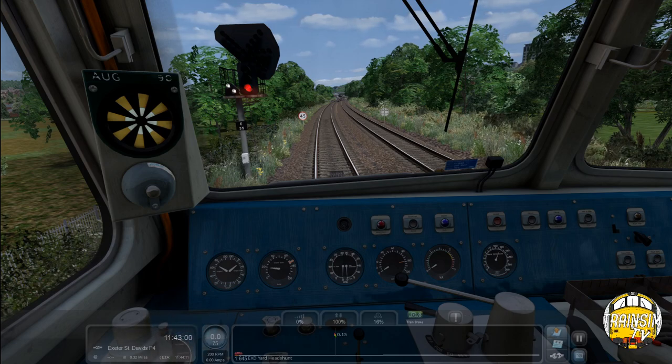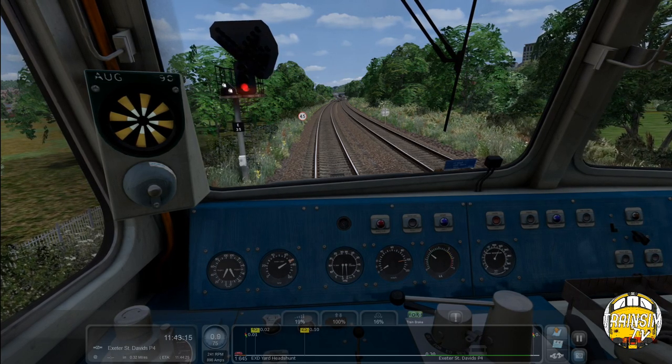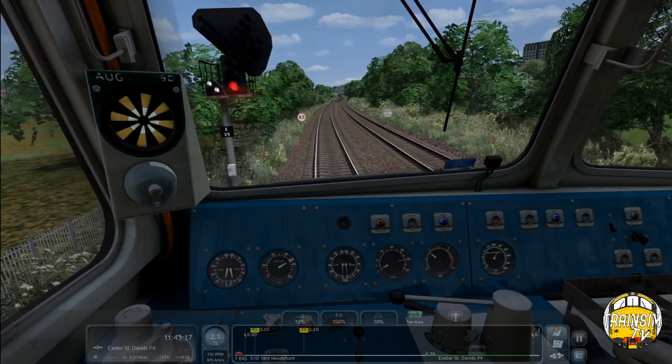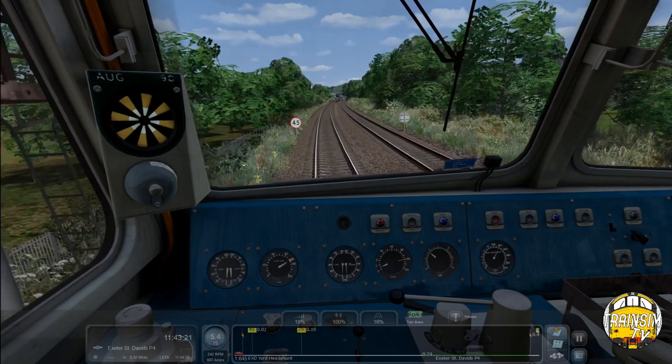Hold R and the brake release key again to release the brakes, just waiting for that gauge there, the brake pipe one, to reach the red line, and then we know the brakes are off. And then we're just waiting for the ones on the left hand bogey side to go off, and there they are, so now we're fully clear to move.